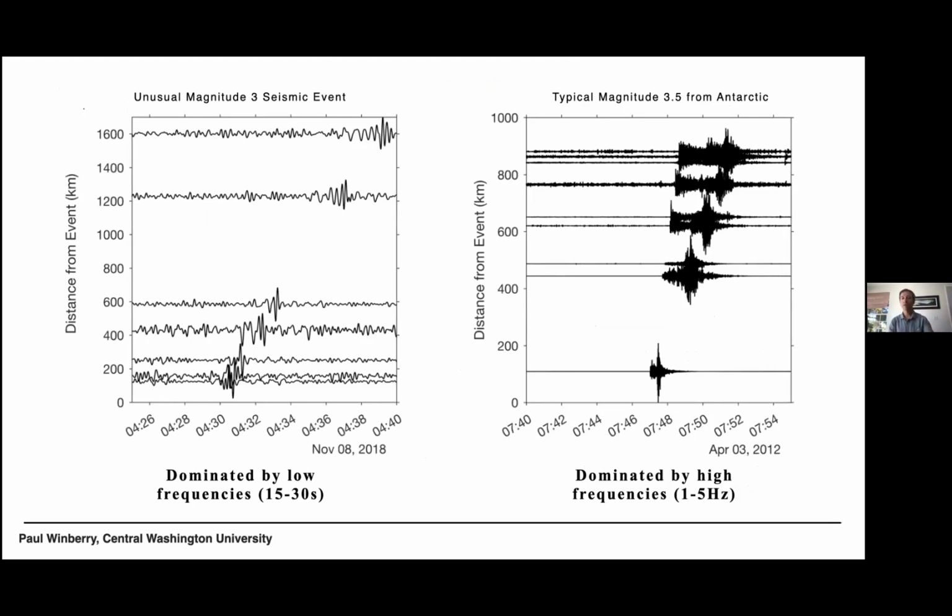And so basically, again, what we're looking at is a record section of two seismic events. We have time on the bottom, about a half hour in each record, and each one of these wiggly lines is a seismic signal recorded at a station in Antarctica, sorted by distance from the source.